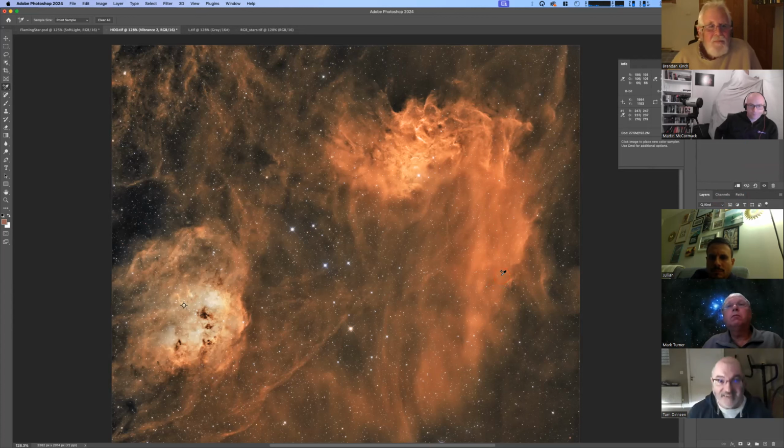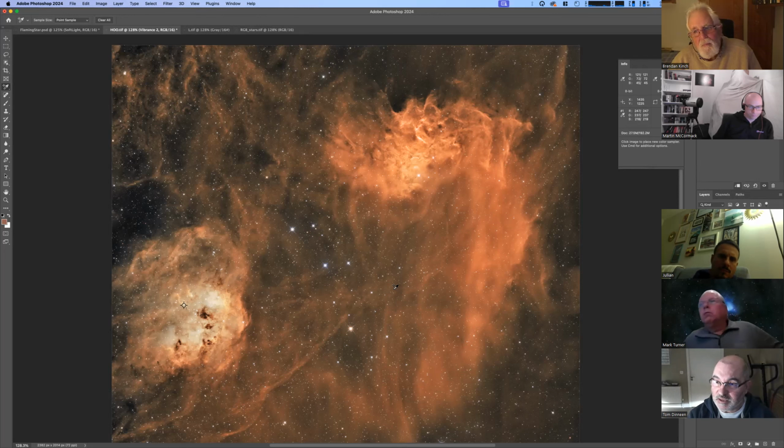Works for me. So again, I'd use APP to do all the stacking. I use PixInsight to get to the point where I've got decent color data, good luminance data, and I've got my stars pulled out. I'll jump into Photoshop and basically apply these steps. This is my starting point, and I tweak. I spend an hour just tweaking knobs in Photoshop until I'm happy.